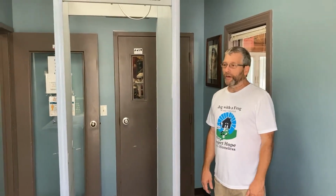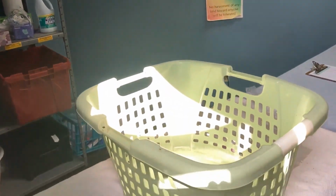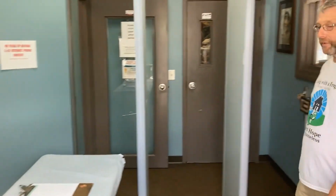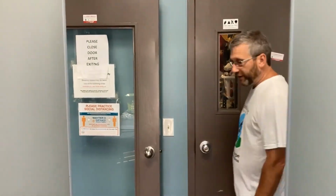I'm Brian Bossert. I'm the property manager here at Project Hope for the Homeless, and this is the room where our evening begins every night. At 7 p.m., we'll have 3 staff members in our check-in room checking our guests in. Each staff member empties belongings into one of these laundry baskets, and we can thoroughly go through each basket and check for cell phones and medications, which are locked up each and every night.